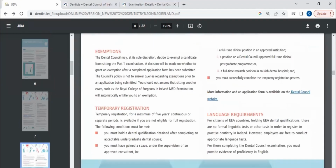Now, exemptions. The Irish Dental Council may give you an exemption from the part 1 examination, but this decision will solely be taken by the members of the Dental Council, and you cannot do anything about that. So if they decide to give you the exemption, okay. Other than that, you will have to give the exams otherwise. Now, for temporary registration, there are 2 kinds of registration in Ireland.